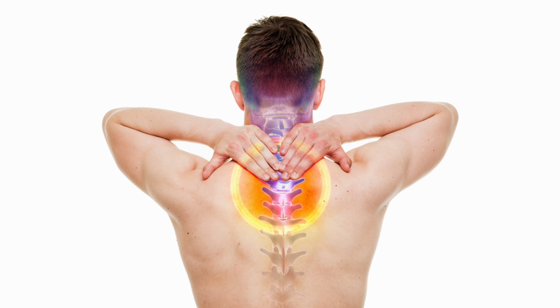Middle of the backbone correspondence. Bladder 29 is indicated for pain in the back and spine, particularly when there is pain and stiffness in the muscles on both sides of the spine. Benefits the low back, dispels wind and cold, warms yang, circulates the qi.